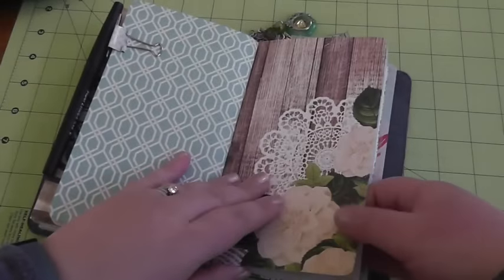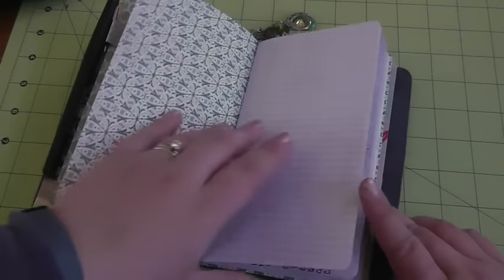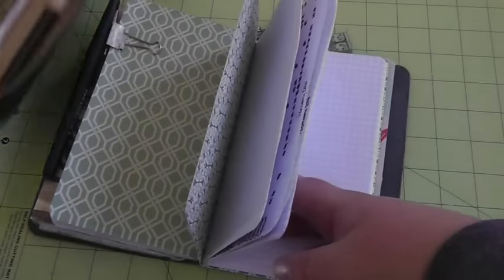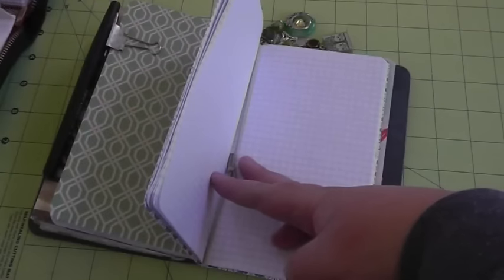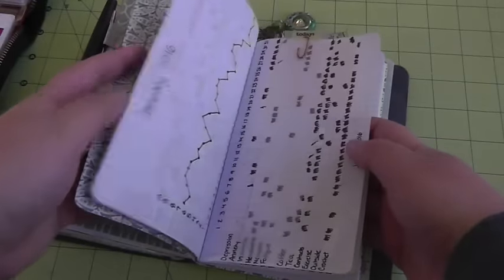This is again from the So Lovely collection of the Echo Park Paper Company, their Cartabella line again, but this is the So Lovely. And so I just took the graph paper. I didn't bind it, so as several of you suggested, I can take it out and line it up, because that was one thing I was worried about not having it in rings, being able to take it out and line them up and see my graph over time. So I went ahead and copied everything in from November, December, and January, and then my current one here. So I can continue to keep track of that with me.